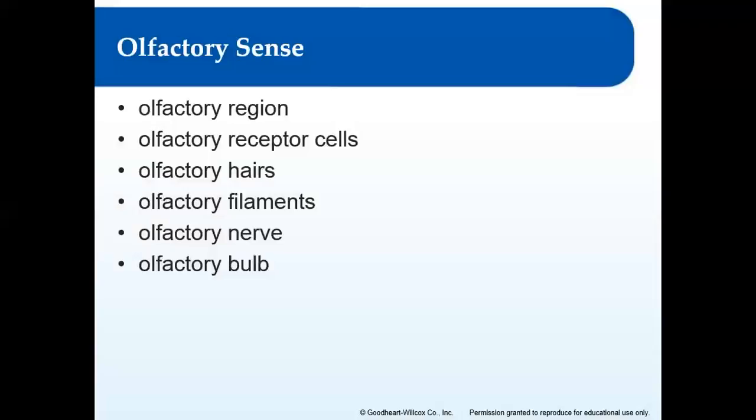So olfactory, anytime you hear that word olfactory, think sense of smell. So olfactory cortex, that's the part of the brain that has to do with the sense of smell. Olfactory receptors, that's what's actually going to pick up smell. So think of it that way.